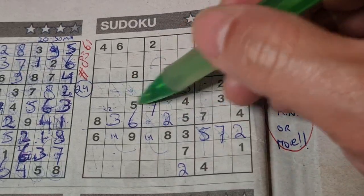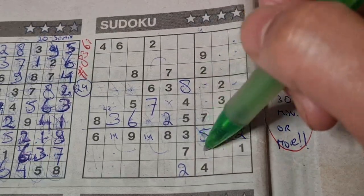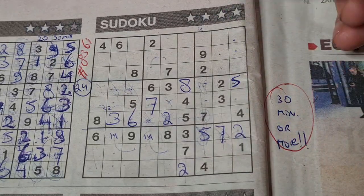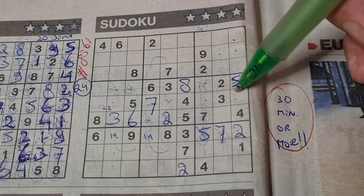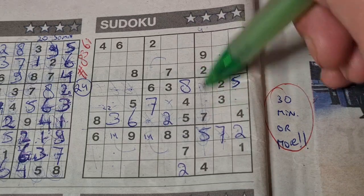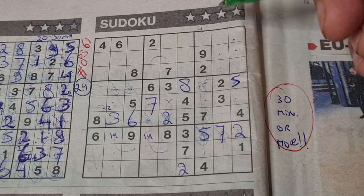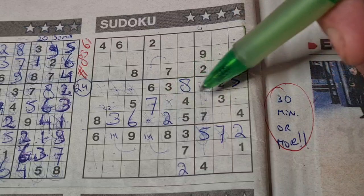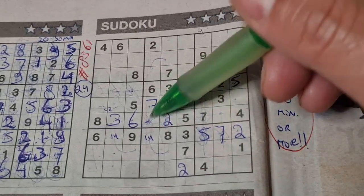5 in this row, 5 in the middle row. So the row above, the only 2 places left. The 5 should be here or there. We have 5 in this column, no 5 there. 5 should be there. 9 here. 9 and a 1. 9 and a 1.